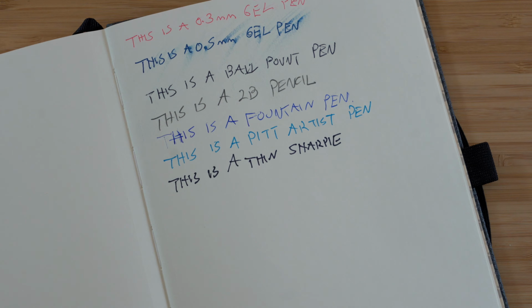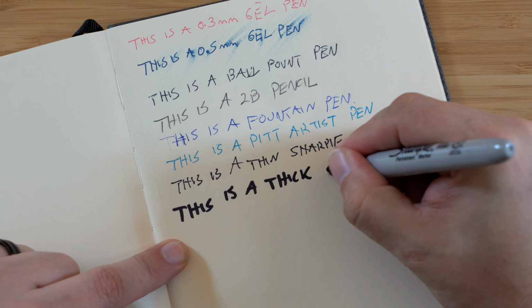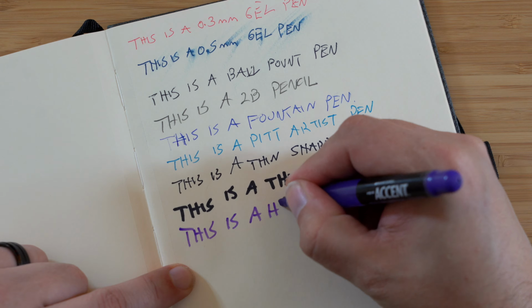For those of you who enjoy adding watercolor to their journals, the paper can handle light washes without excessive warping, though it's definitely not a replacement for proper watercolor paper.